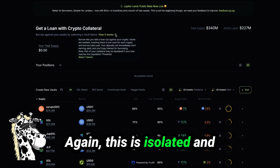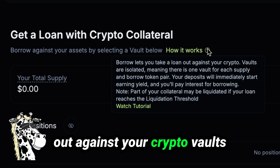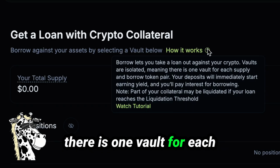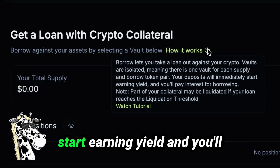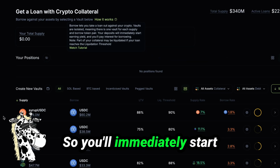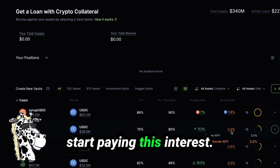Again, this is isolated and different than the Earn tab. Borrow lets you take loans out against your crypto. Vaults are isolated, meaning that there is one vault for each supply and borrow token pair, meaning one vault, Solana, USDC, that's one vault. Your deposit will immediately start earning yield, and you'll pay interest for borrowing. So you'll immediately start earning this yield, and then you'll immediately start paying this interest.